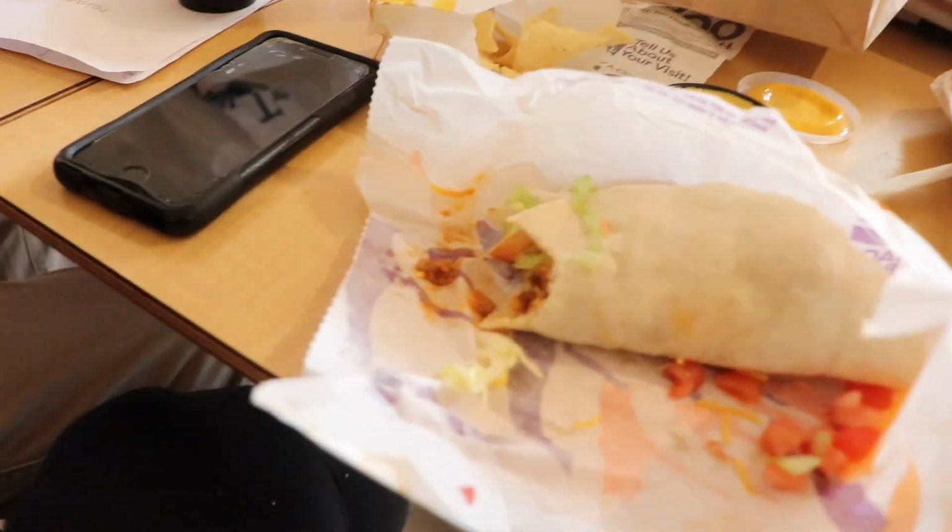Okay, not a good angle at all. I'm in a bad mood today, but we had to get some Christmas stuff done. We're in the mall food court having Taco Bell.